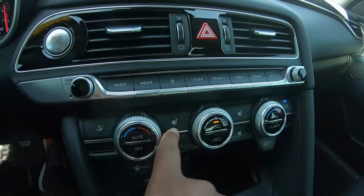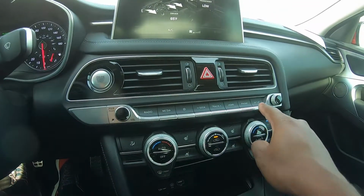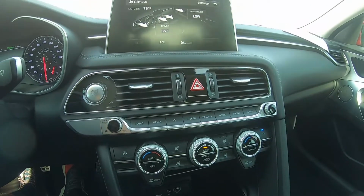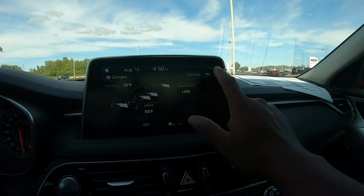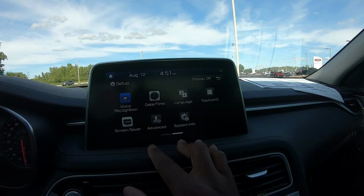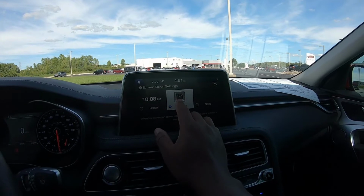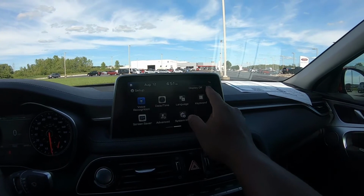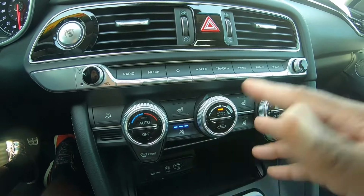You do got your heated controls right there, 3 levels for toasted buns, all of these different shortcuts as well, physical buttons all over the place. And so it has everything that you could ask for. It's got some options, it's got some niceties. Ooh, screensaver. Ooh, I like the analog. That's fancy. Moving along, you're going to notice that you do have cooled seats, well, ventilated seats.